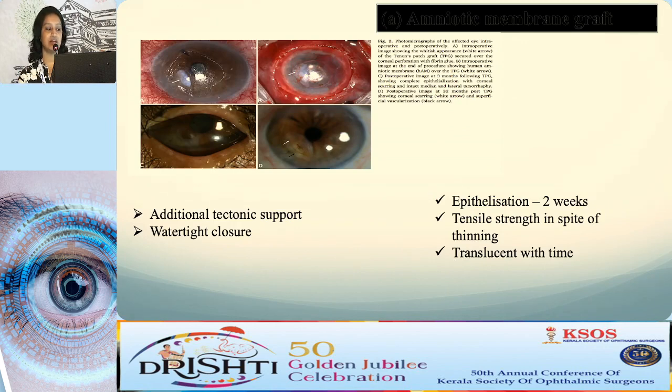So by placing an amniotic membrane graft, you would be providing additional tectonic support, and you could get a watertight closure. This also helps in epithelialization, which happens in 2 weeks, gives a good tensile strength, and this patch graft becomes translucent with time. So it is preferred in a central corneal perforation where you would want a good visual outcome as well.